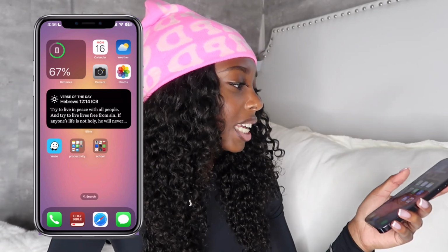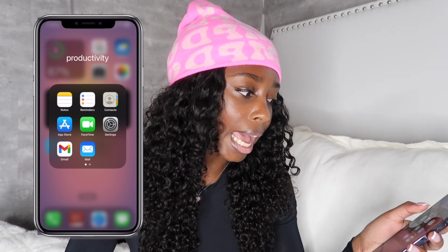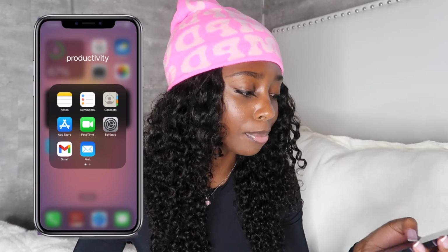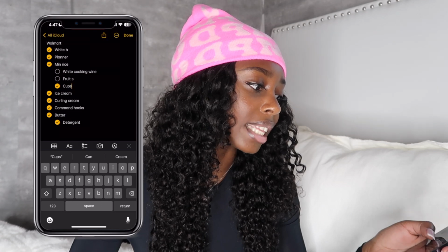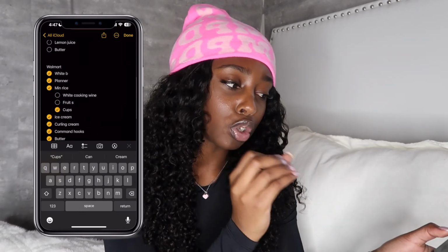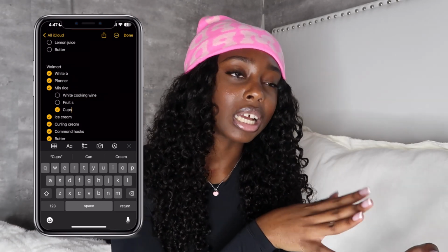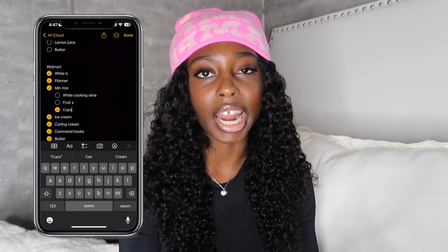And then over here is my productivity folder, so I just have my notes, reminders, contacts, App Store, my FaceTime, settings, Gmail, and mail. So in my notes, I just keep random things like a shopping list. I have all of my YouTube ideas in my notes as well, so I think that's super helpful. And I really like to write in my notes because I can always go back to refer to it. I know where everything is, and it's easier than just writing stuff down sometimes.